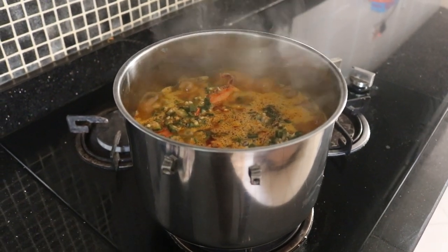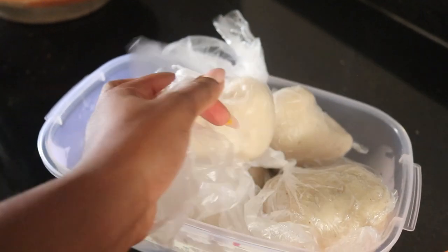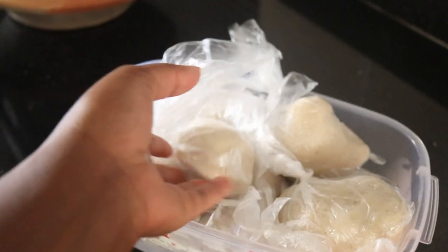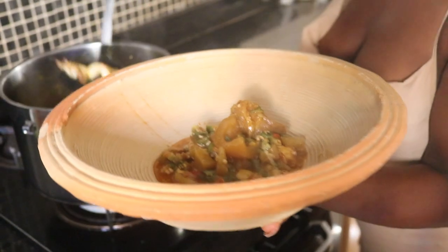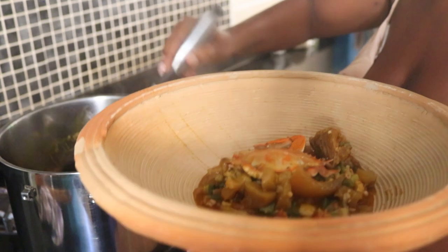So here we have the banku. Banku is similar to kenkey, but it's different in texture and it has more of a lighter bite to it, and it's also very soft. So we eat this as well with pepper and fish, but also with a lot of our soups like this. And yeah guys, here's me serving it up.